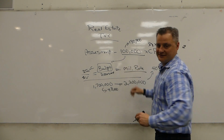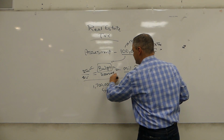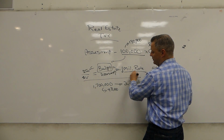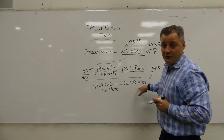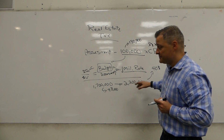It's simple. Taking you guys back to Algebra 101, right? If this is constant, this goes up, this has to go down for this to continue to be equal, okay? So that means the millage rate goes down on all the properties if the assessment goes up. If the average assessment of everything in Elizabethtown went up by 40%, this is not 40%, right? This is about 30%, 35%, okay?